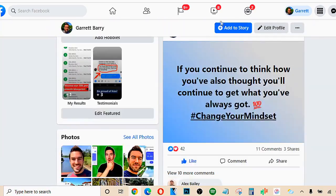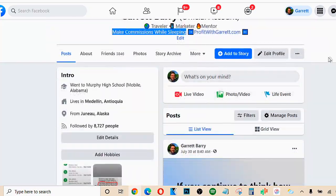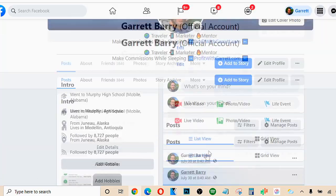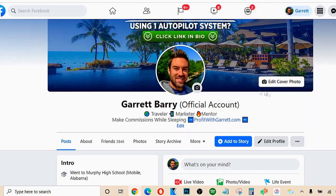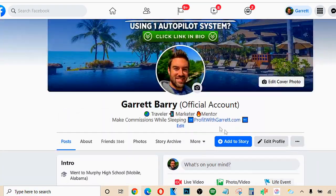Now, what we want to do is post on our profile very similar to Instagram, okay? You could actually do Instagram and Facebook at the same time, because the pictures you're going to post here, you can also post on your Facebook profile. You can also post them on your Facebook story. Okay, you can do the same with Instagram. You can post these things to your Instagram story as well. And then what happens is, because it's a quote and things people like, you're going to start to get good engagement. Okay, and people are going to start to see your posts.